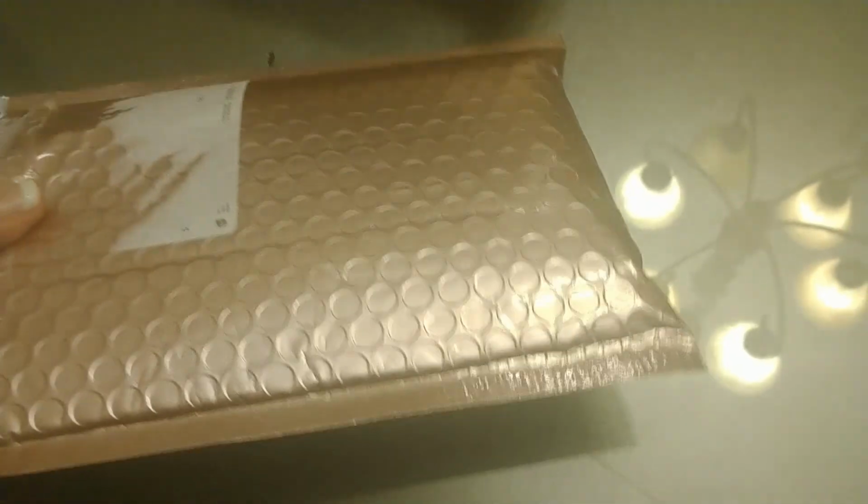As I was going to say, as an entrepreneur, I love things that are beautiful in design, and they just make you feel so luxurious. I mean, look at that beautiful packaging. Let's see what we have in here. All right.